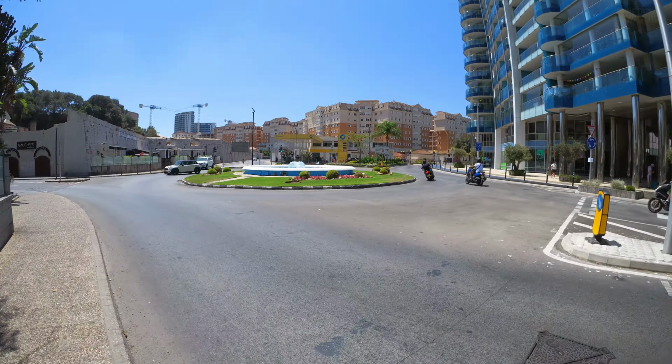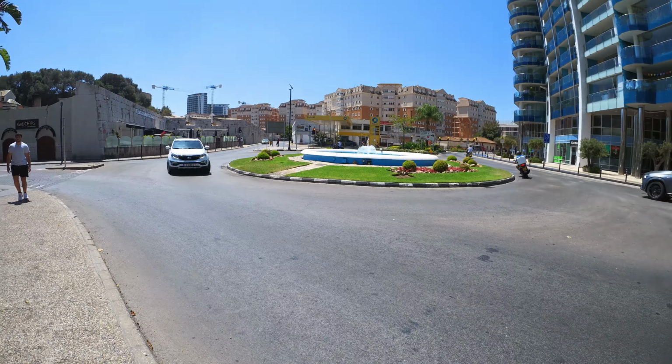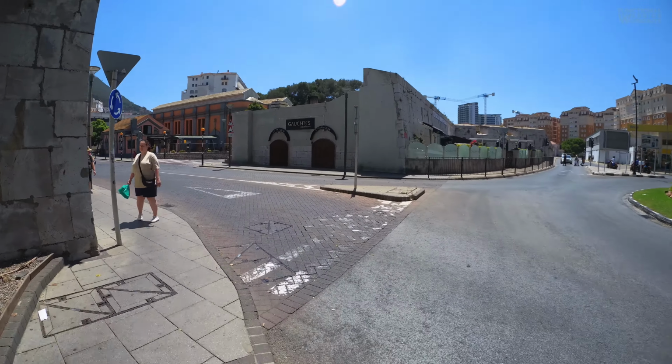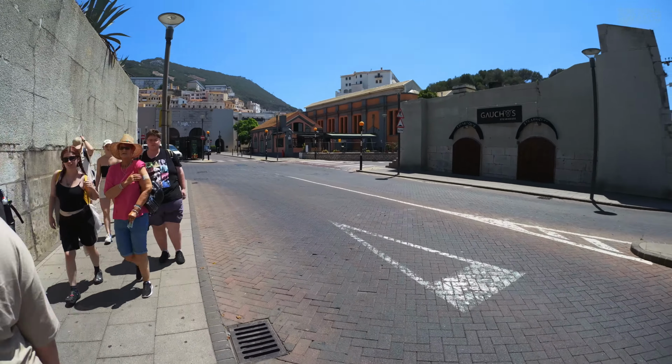So from the location, we stayed in this new dock area, and the walk to the main street was very quick, maybe 10 minutes maximum, easy to get to. It's hard, I think, to get lost in Gibraltar because it's a very small place.